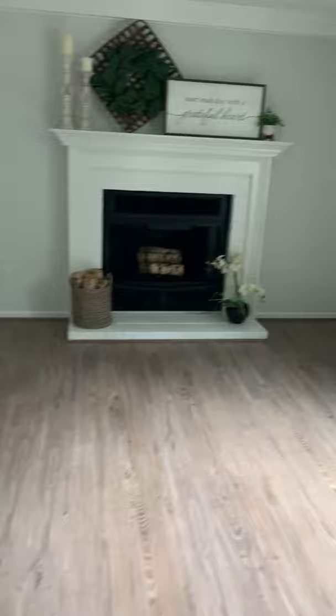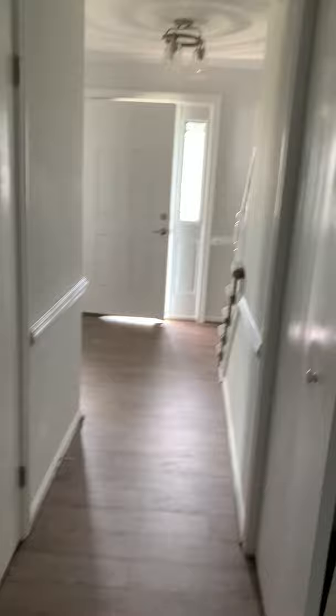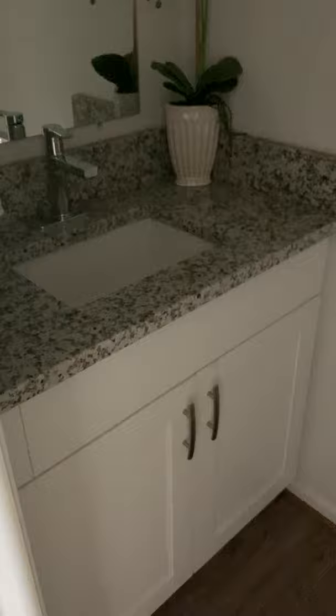Now back through this hall toward the front door. This is where your washer and dryer would go, so they don't have washers and dryers included either. That's on the first floor. One bathroom downstairs. Got the granite, so that's pretty updated.